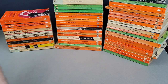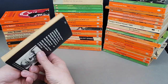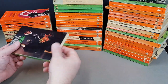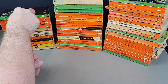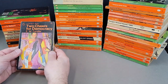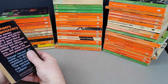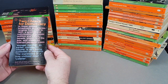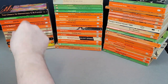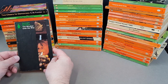Now we have another Simenon. A picture cover of this one, The Fate of the Malous. And the thing about the Simenons, they're so short, aren't they? They're all done in 100 pages, basically. But that's good because you know what you're going to get, and you can fit one in on a train ride or something like that. Two Cheers for Democracy, E.M. Forster. Another Simenon. Told you there were a few. The Window Over the Way.